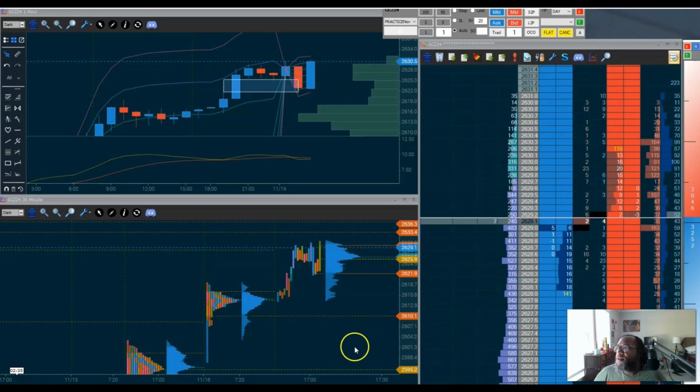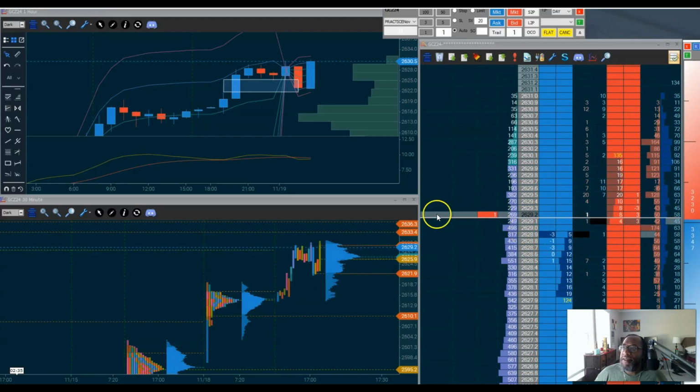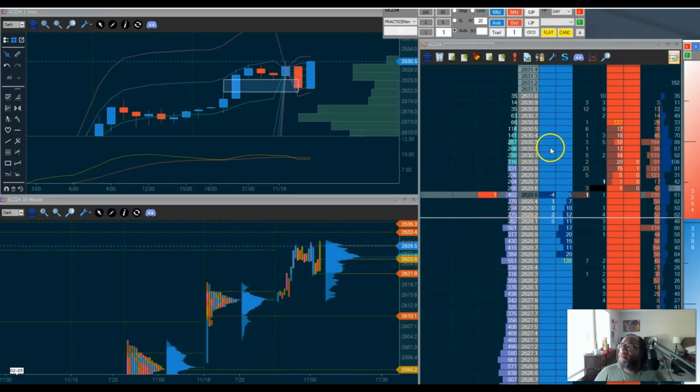We are halfway into the kill zone for London session. You see it breaking out on the chart here. So that's all we got for that particular day. That played out pretty well, man. I just wanted to go over those trades.